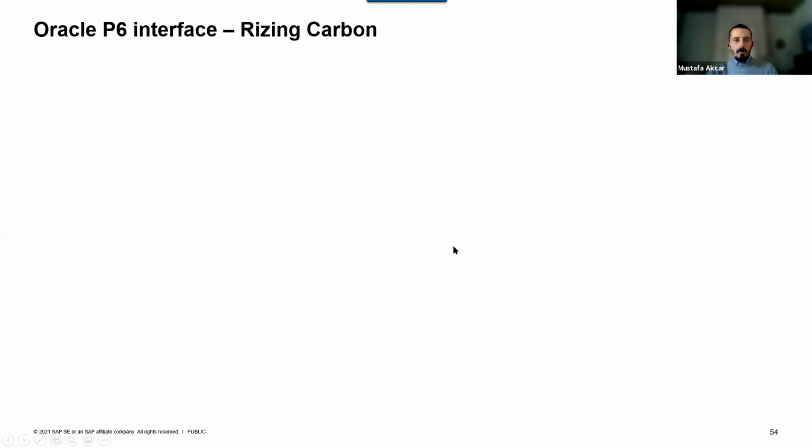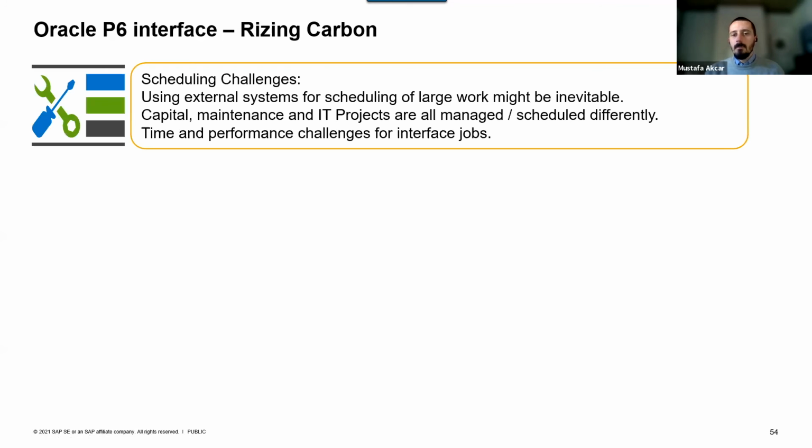Okay, the first one that we would like to talk about is the Oracle P6 interface. The challenges that organizations face around scheduling come partly from the human resources. There are schedulers or project planners who are used to a certain system, either Oracle P6 or Microsoft Project, and they would like to continue handling large project schedules with those systems.